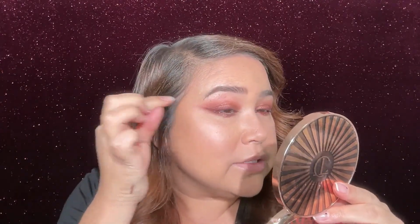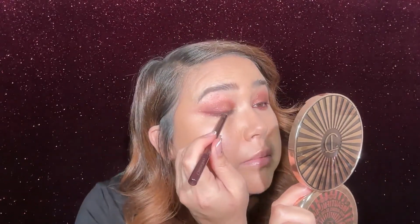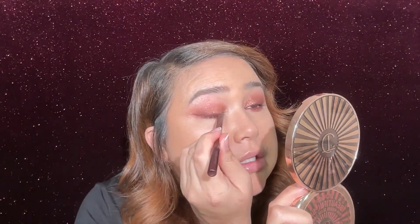And what's great about this pencil is it's super soft, so you can manipulate it and kind of clean up the edge before it dries, but once it dries, it's pretty long wearing. So then you have it on for the night without having to worry about it smudging or coming off. So let's put a little bit all the way to the inside.